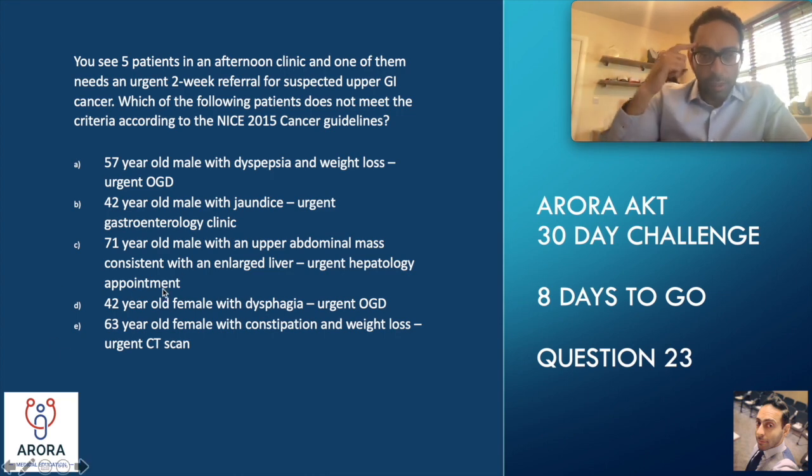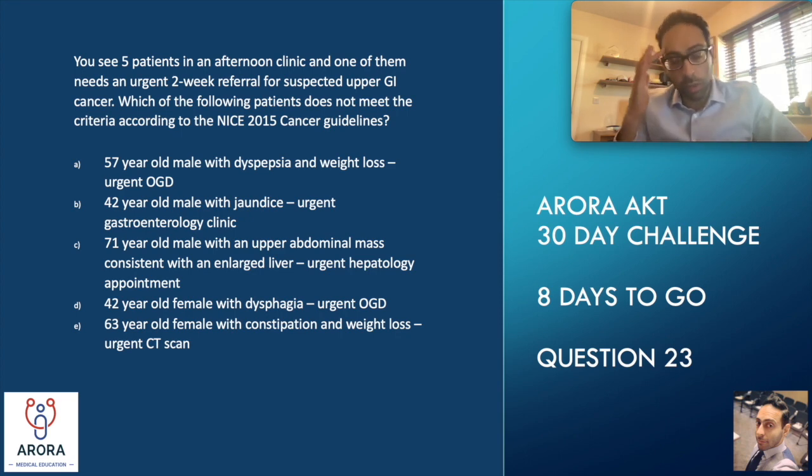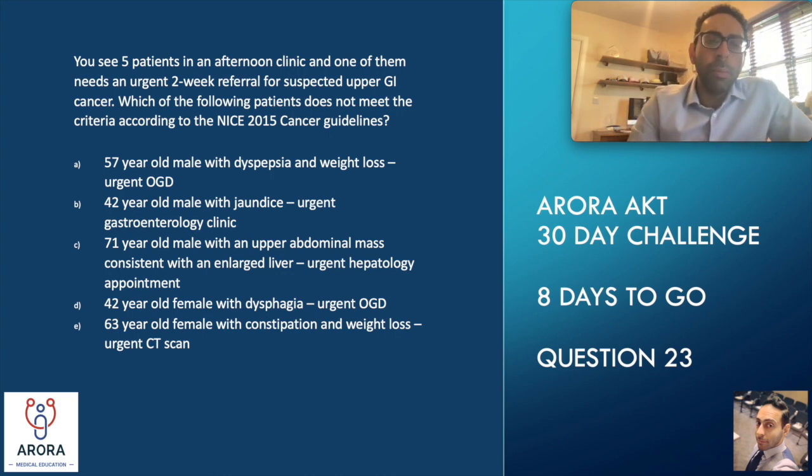Now, think really carefully. If you got that question wrong, you probably know the guidelines, but why did you get it wrong? Was it because you have pattern recognized from either the question that we did before in the live webinar, or something else that you've thought of before? It's really important to acknowledge that and pick that up and realize that's what happens.